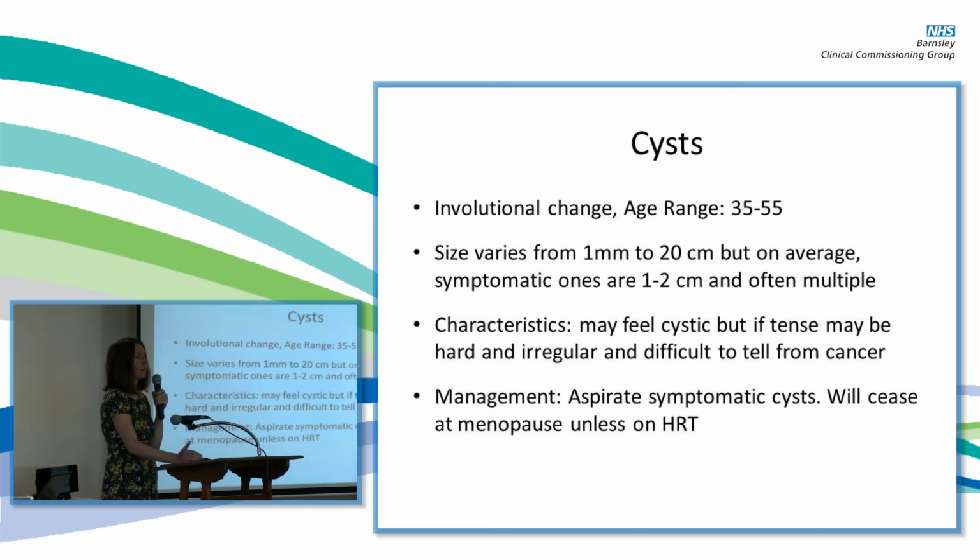We aspirate symptomatic cysts, so if there's something palpable there, then our policy would be to aspirate that. We don't send it for cytology unless it's blood stained, or if it's a recurrently filling up cyst. Generally they will settle down with time. Some women it's a one-off event. Sometimes some women end up coming back to us on a 6-monthly or yearly basis because they end up with recurrent cysts, and it can be quite troublesome, but we just tend to aspirate them as they occur, and just reassure them that they will settle down.